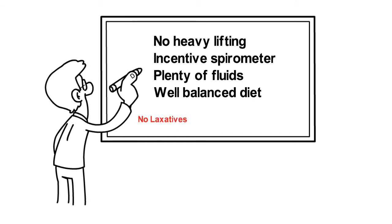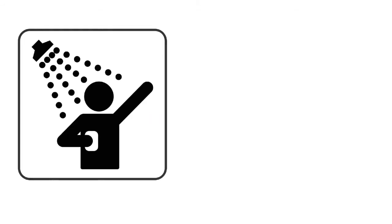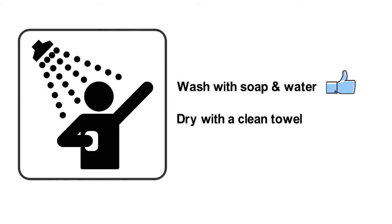Do not insert anything in your rectum or ostomy. For example, enema, suppositories, or other objects unless instructed by your doctor. You may shower. Cleanse your incision with soap and water daily or as needed. Dry the incision with a clean towel.